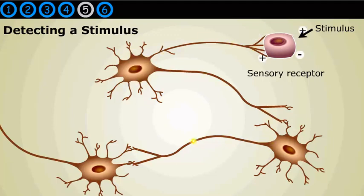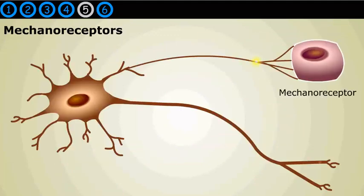and from there it propagates into the nervous system. A sensory receptor cell can be classified according to the type of stimulus that activates it. Let's consider some of them. Mechanoreceptors respond to mechanical stimuli, such as changes in pressure or vibrations like sound waves. A mechanical deformation of the mechanoreceptor's membrane triggers the change in its electrical potential.